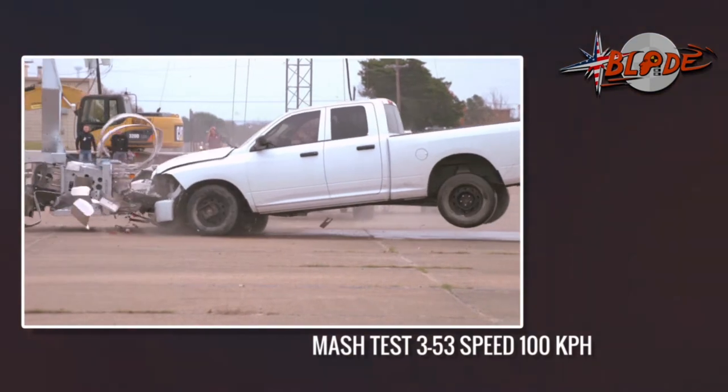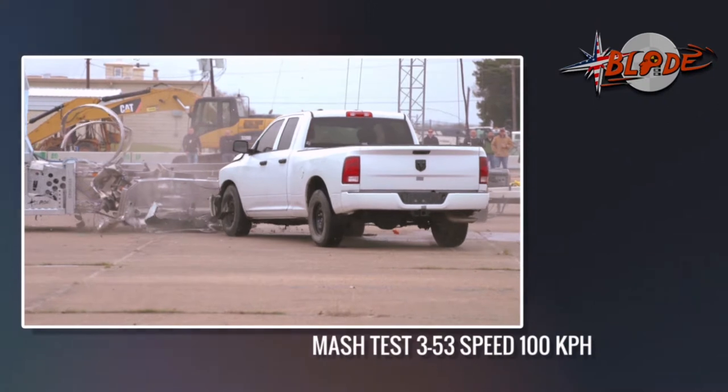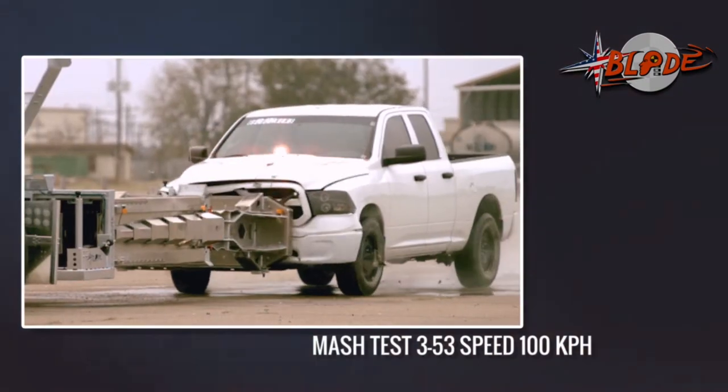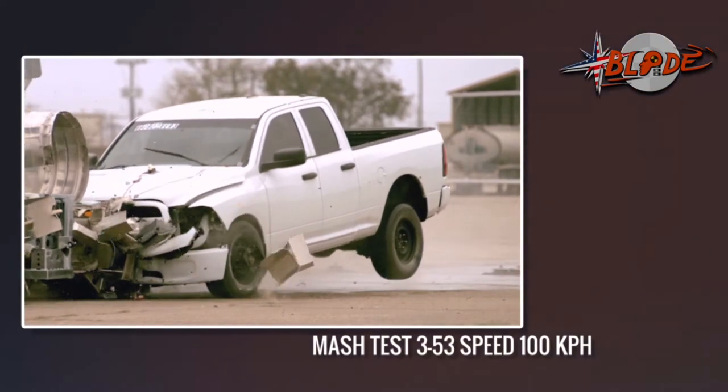The offset test was optional 20 years ago, but now required by MASH. This 1/3 offset test is an easy job for the Blade, with a ride down of only 13.8G.